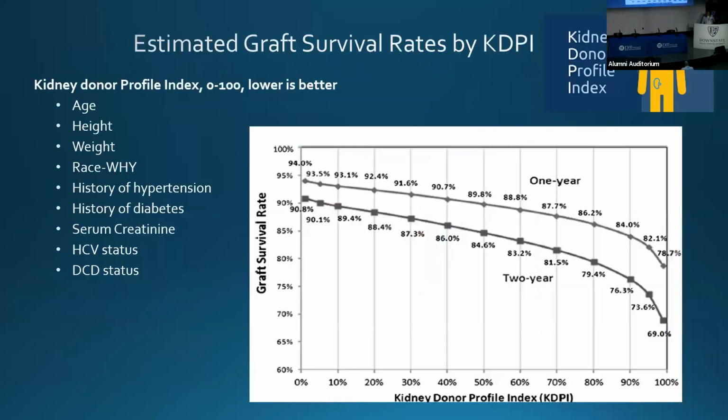So here, this is all the data that is included in the KDPI, the donor assessment. When we have a deceased donor, all of these data have statistical weight, and then they're put into a formula and you come up with a score. And then that score is translated into a percentage of kidney allocations, for example the 20% with the longest longevity, and so on.